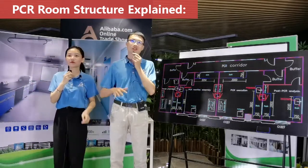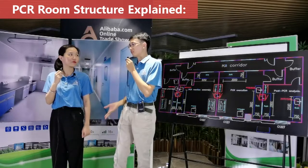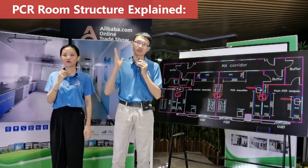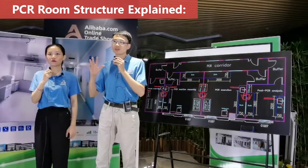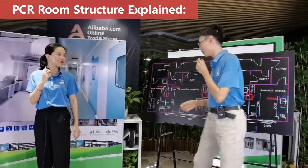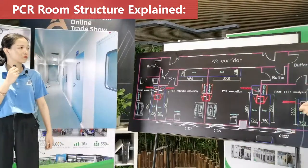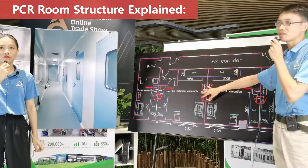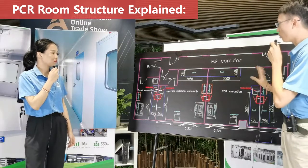When you talk about the PCR lab and the process of the PCR, some of our audience are still a little bit confused about its process. So could you kindly give a more detailed introduction to the process in the room? And as you can see, we have this drawing. Could you give some introduction about the room process on this drawing, so that our clients would know more about the whole process?